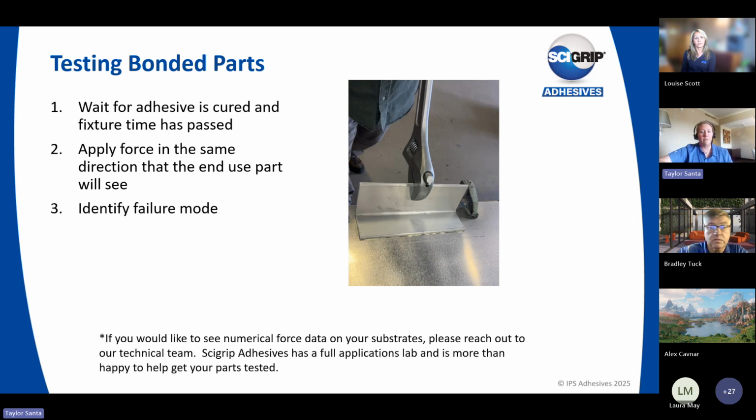Here on the right, you can see someone taking a wrench and pulling on that piece after it had been bonded. In this case, the piece actually bent before any of the adhesive lifted up. I don't think it did at all.